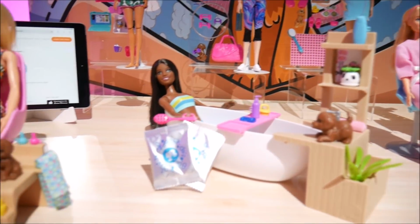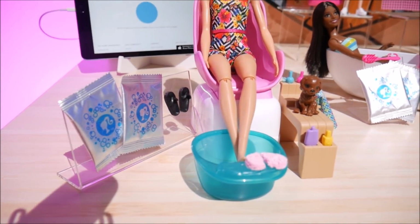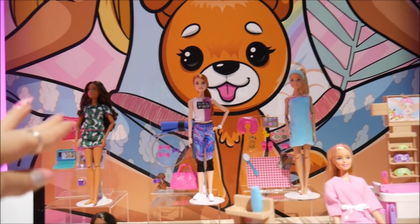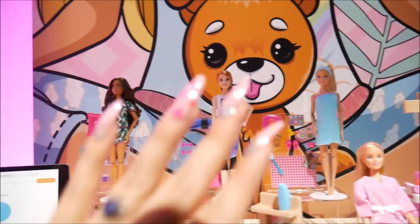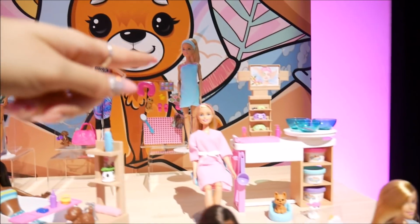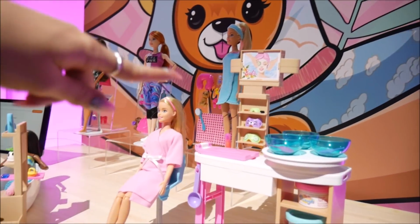Oh, my dream. I love it. And then she's got a little foot spa. In the back here, we see that she has a yoga mat one, which I need to get, with the yoga and the girl power shirt. Totally me. Love the pajamas on that one. And then look, she has a whole Play-Doh spa area.